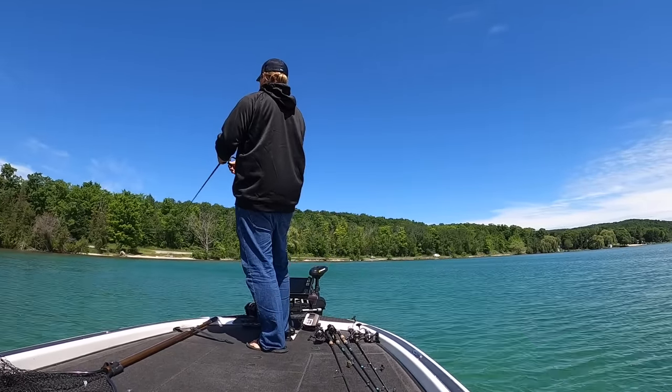In these waves, they just disappear. Shoot. If it was calm, this would be so much easier. Throw right back to that fish and get him. That was another really big fish. I mean, it's so hard to tell how big in these waves, but 4+ at the least. And maybe bigger.